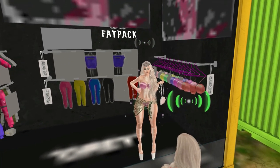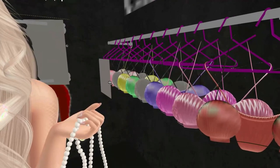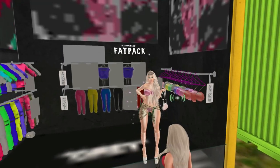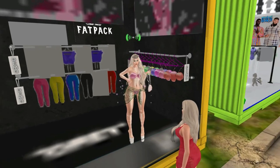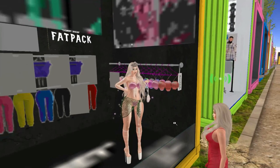Okay, cute. Looks like they have a couple different pinks. Yeah, they have a few different pinks, so whichever pink you like. Okay, cute. I think I'm just gonna get the same one as you. Okay. Yay, twins! Always. Okay, I got it.